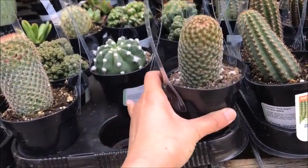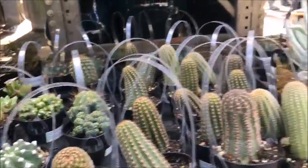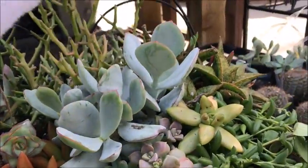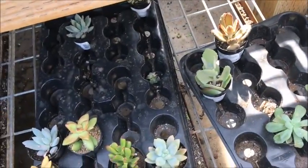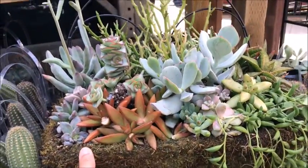$4 each. Ito lalaki to. Lalaki. Yeah. You get the bigger ones that cost. How much is cheaper? I don't know. What's the price? I can see the price. 30 something, 30 bucks. This one, nice one.